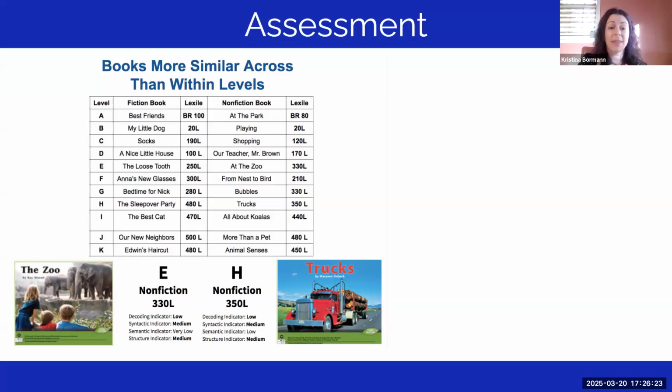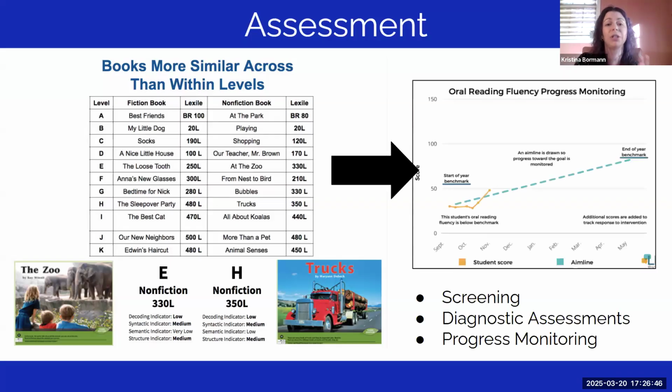So I think about from that parent perspective, the problems that this can cause with instruction, with data reporting, with sending mixed messaging. So you're saying that a level E and a level H are so vast when really they're coming out as a very similar Lexile level. So you might be thinking to yourself, what should I be doing if I'm not using a leveling system? And an effective practice would be to shift to an oral reading fluency measure.